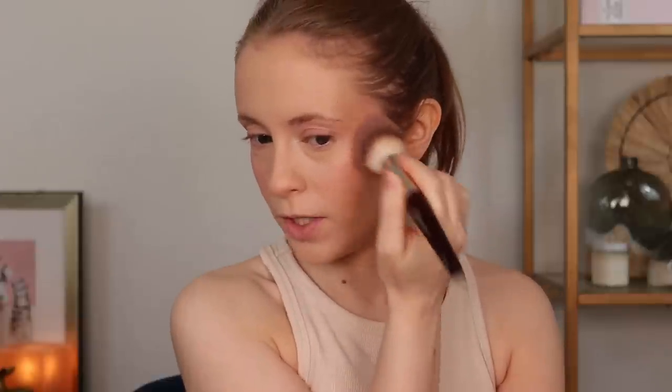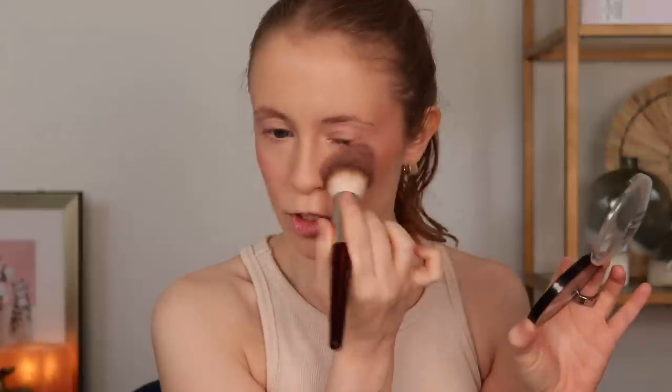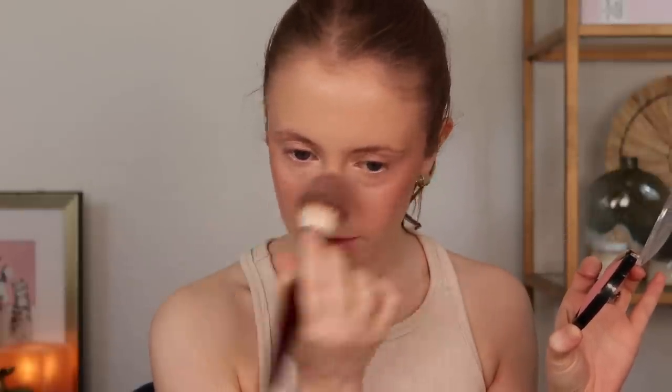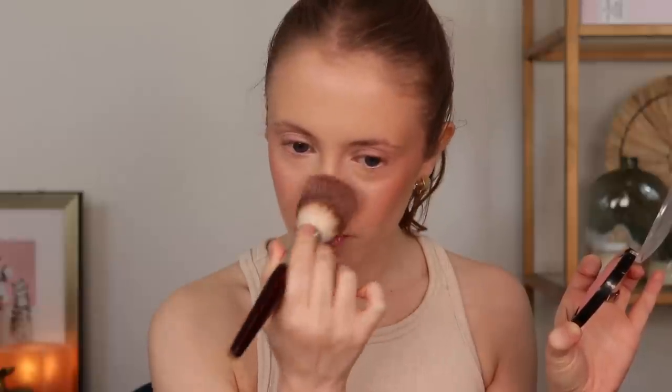And I like how buildable it is too. This isn't the kind of blush that's going to kick up a whole bunch of powder when you dip your brush in. You can just tap little by little and build it up, and it builds beautifully on itself. Which I prefer over a blush that's immediately super pigmented. Okay, yeah, that is really pretty. And normally I probably would just go ahead and skip highlighter, but not today. Because I have some highlighters I want to try.